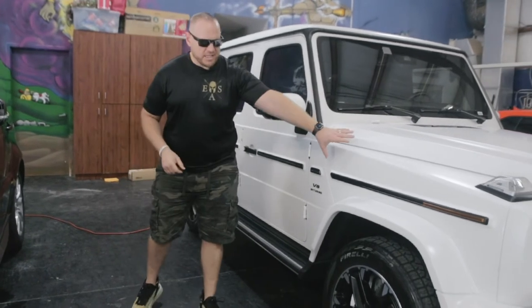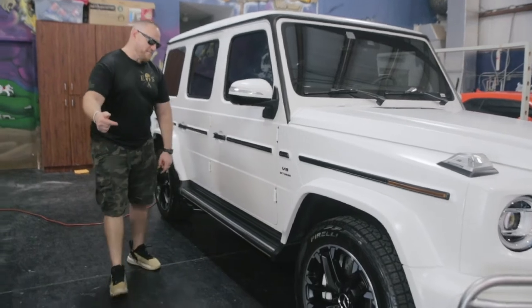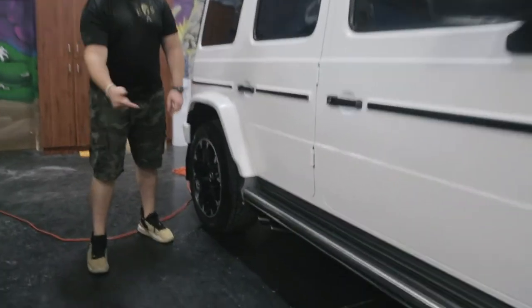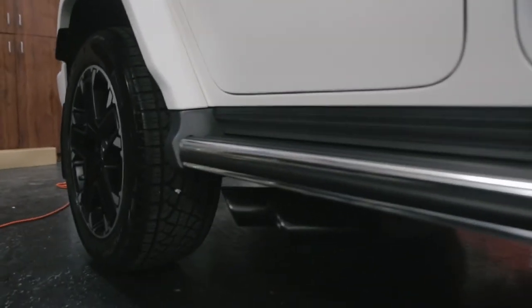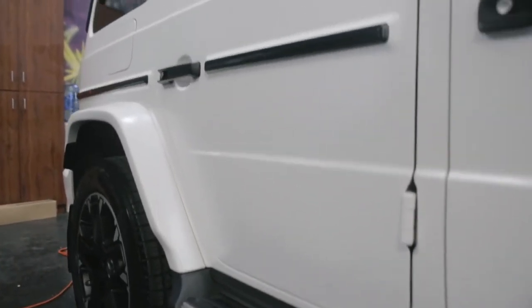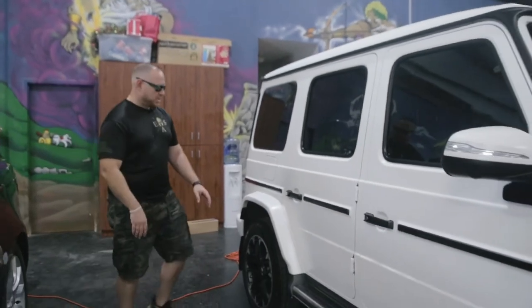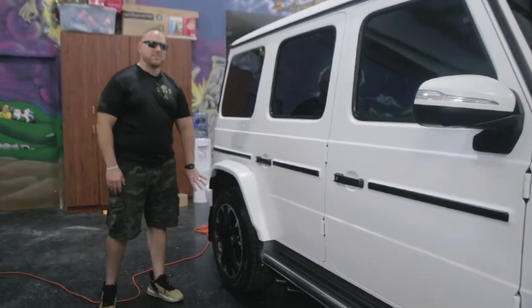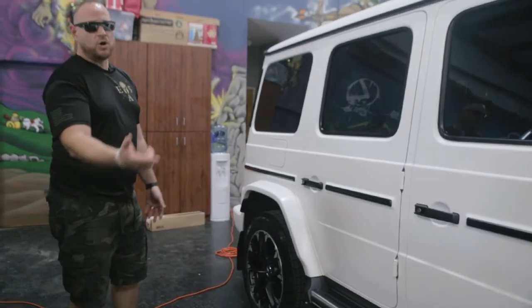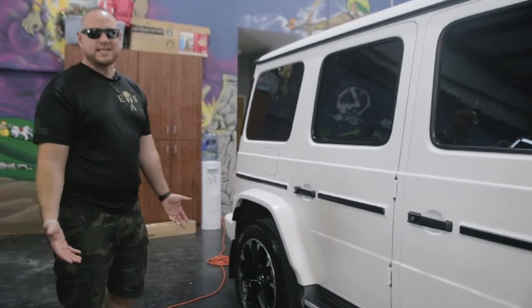So we've got fully stealthed, tinted lights, calipers done, one of my favorites. As this thing is rumbling down the road, blacked out exhaust, badges are blacked out. I think it ties in really, really nicely. Now, what AMG did with these wheels, this version kind of made it tough. So we left some chrome, the bumper bar in the front. I think the thing is ridiculous.